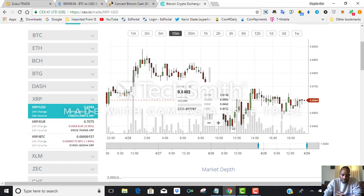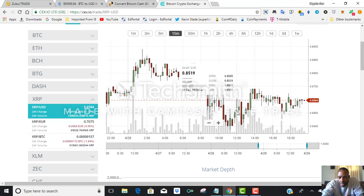84 cents, so 0.8402. Take the point out. Divided by, actually no, 0.85, 8402 here to 8509. 0.8509 divided by 0.8402. That is 1.27%. So just by moving, and that is how much, not even a penny, basically, equals.